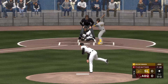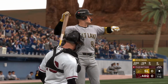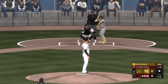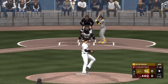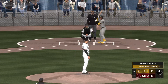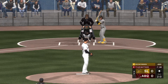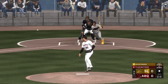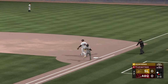Digging in, Kevin Parada. Ball 1. One and 0. Here's the pitch. Whoa, chasing on the changeup. Ground ball to second. Jordan. Throw to first in time.